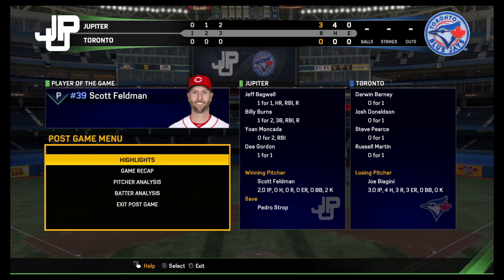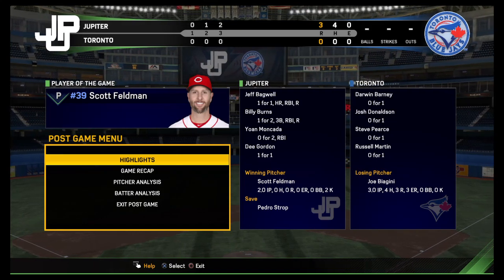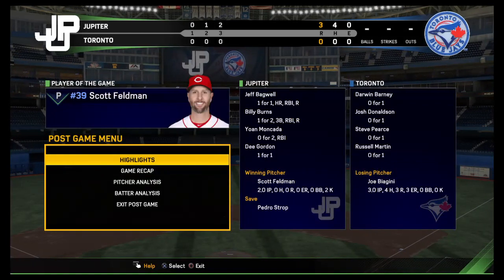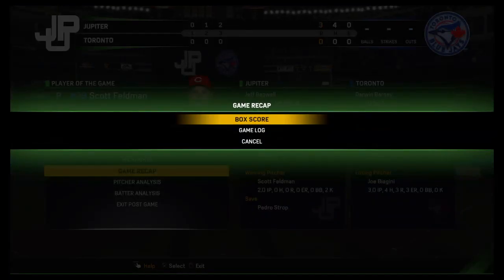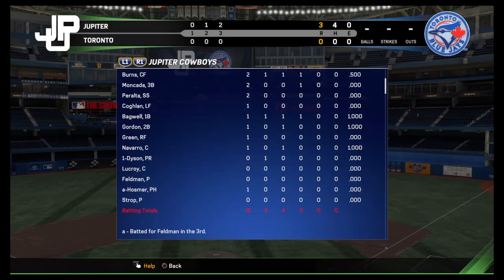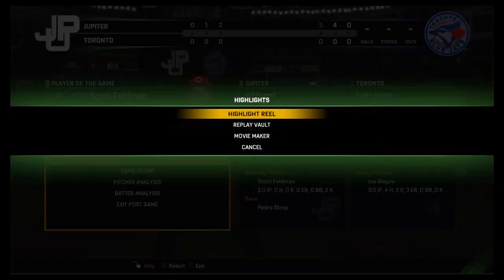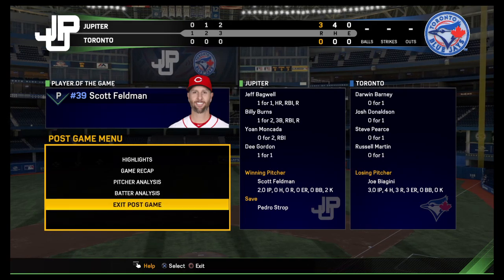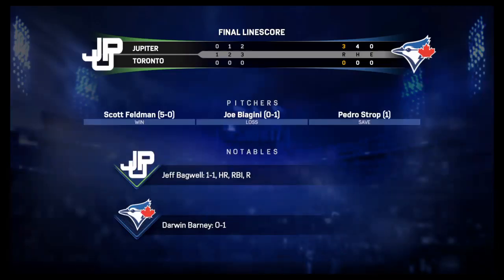First for the victorious visiting team: 3 runs, 4 hits, no errors. They left no runners on base. For the Blue Jays, no runs on no hits, no errors. They left no runners on base. Time of the ball game, 2 hours.